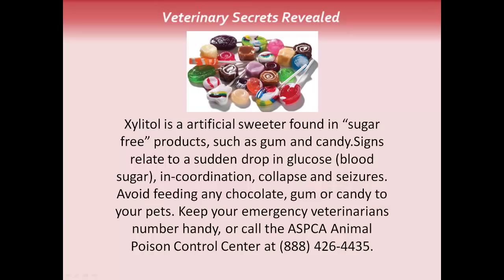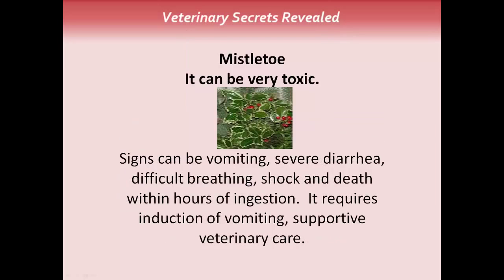Xylitol is an artificial sweetener found in sugar-free products such as gum and candy. Clinical signs relate to a sudden drop in blood sugar: incoordination, collapse, and seizures. Avoid feeding any chocolate, gum, or candy to your pets. Keep your emergency veterinarian's number handy or call the ASPCA Animal Poison Control Center at 888-426-4435.